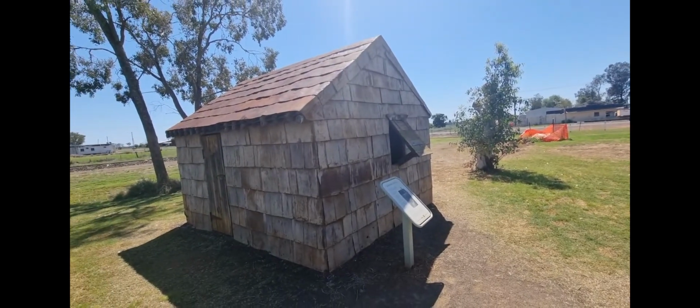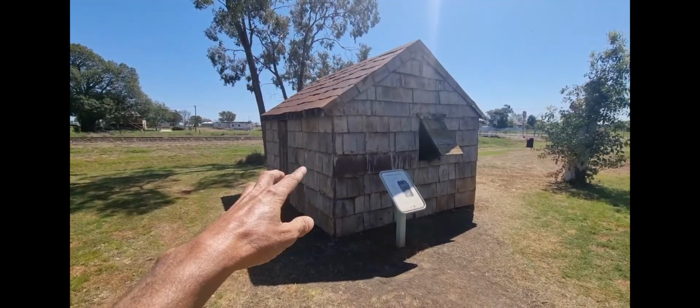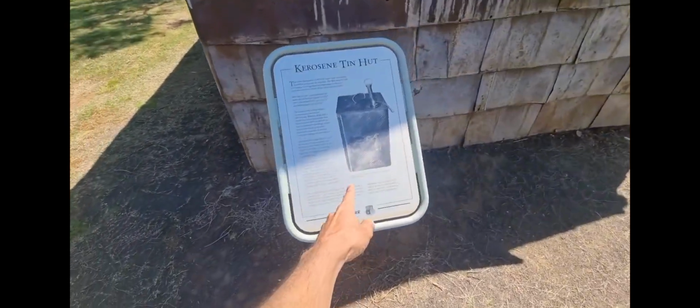And today we're here with Sarah, and we're at the little town of Morven, halfway between Charleville and Mitchell. Having a look at their little historic bit. It's right on the highway. This is like a kerosene tin hut. It's all made of kerosene tins, which is really cool. You can see it here.